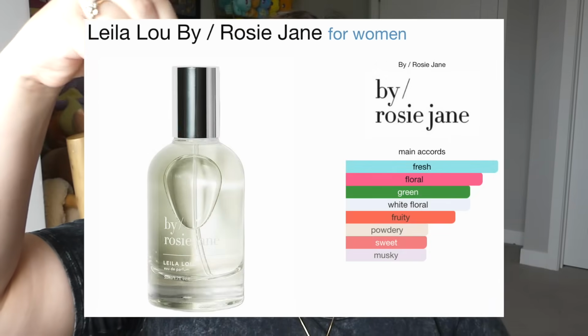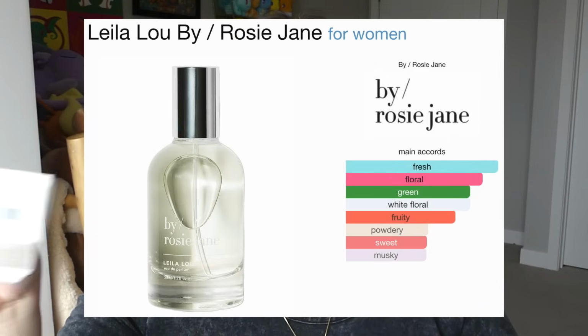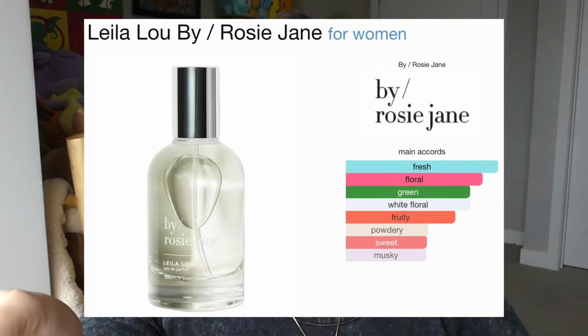Let's go. That's exciting. Layla Lou by Rosie Jane. I think this was another one that I got to pick, but I wasn't interested in any of the picks. And I think I looked up the notes on this perfume and it sounded mildly like I might like it. Let's find out.